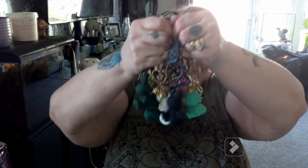Two more. Do you think I bought too many? I do. Hey, what the heck? Right, key rings.